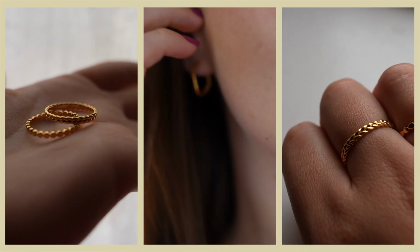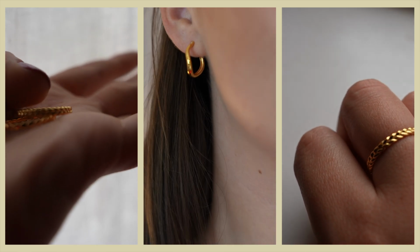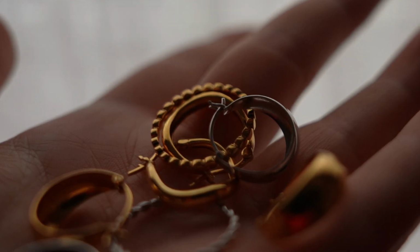But in today's video I'm going to be showing you 3 more jewelry pieces that I picked up from Linjer, and as well giving you an update on the pieces that I already own and how they are wearing, because I've been wearing them almost every day, at least multiple times weekly, so I can give you an idea of how they wear over time and what the quality of the pieces is like.